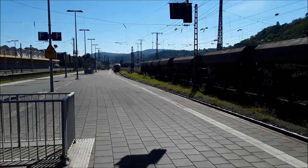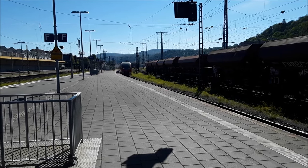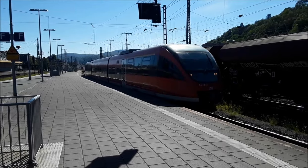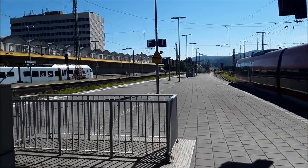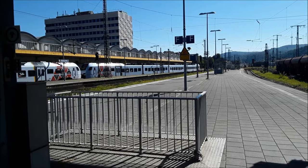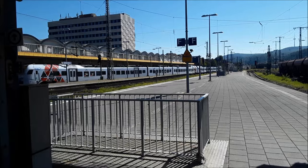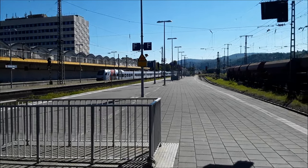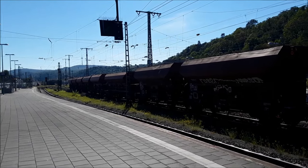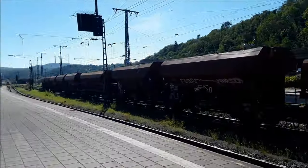Okay, the next arrival will be another terminating DMU, courtesy of DB Regio. So what's departing now is the 1505 service to Frankfurt Hauptbahnhof. This is 643574. And behind there goes a DB 187, 187183. The shunters, in case you're wondering, are still parked down there. So I'm not entirely sure how this one's going to pan out.